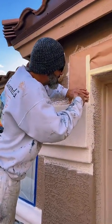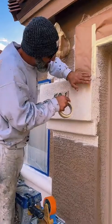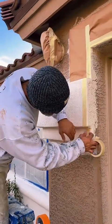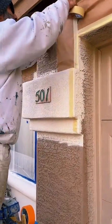This is day two of an exterior project. We're going to be painting the main body. Yesterday, we painted these pop-out moldings, and so today we're masking them. And we're going to take care of the main body.